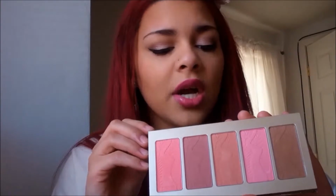takes the cake. So my last face favorite would have to be my Tarte palette. I love this palette. I think it's wonderful. I think that you should definitely pick it up if you are considering it. I did a whole review, so I will definitely link that below if you guys are curious.